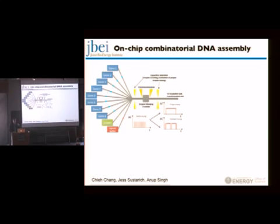So every time you dispense with a robot, the smallest size is about 5 microliters. And I think the real future, especially for DNA assembly, is going into microfluidics. So the idea is that we can develop these microfluidic devices that use much less reagent per DNA assembly reaction.